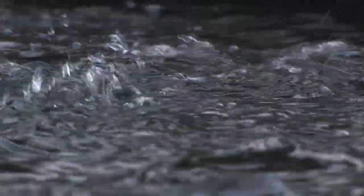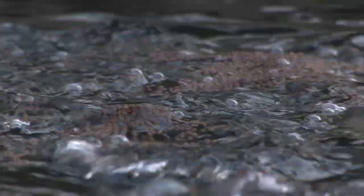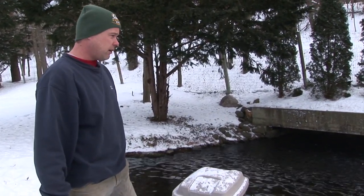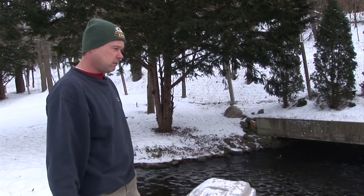These fish were all born, I believe, in March. They're about 4 to 5 inches right now, and it takes about 20 months for them to get up to that 1 pound size that we process the fish at. There's probably around 10 to 12,000 in this pond right now.